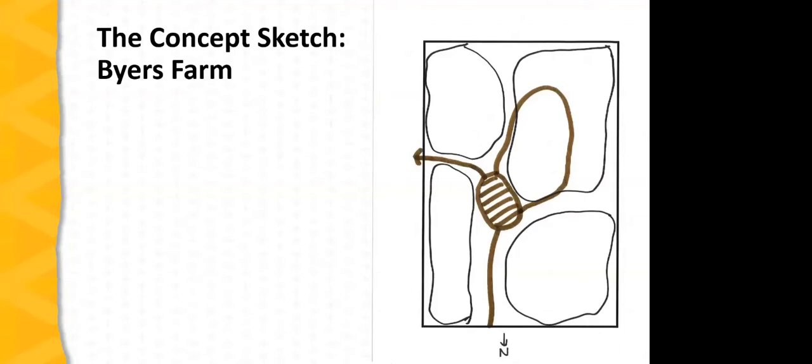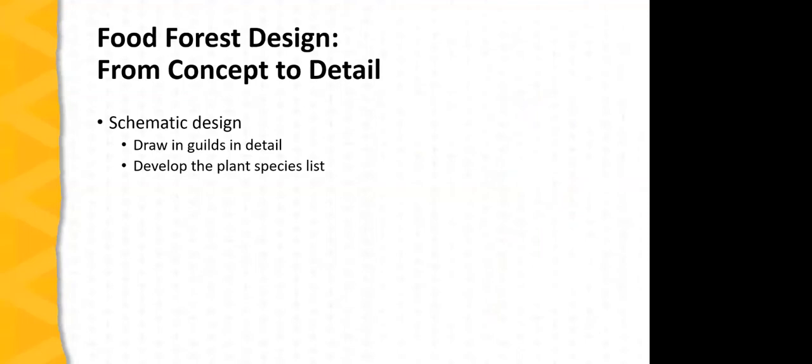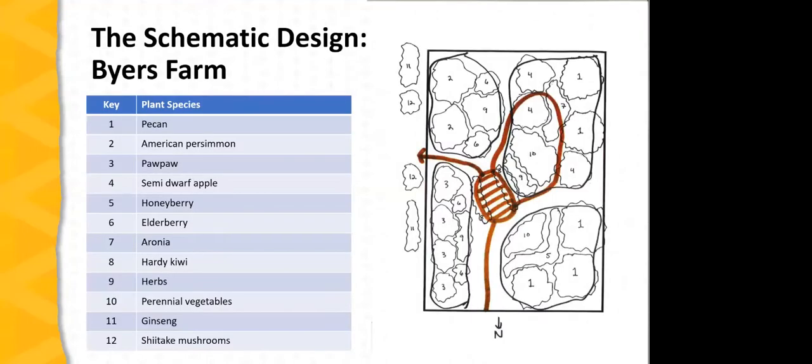The next step is the schematic design, and that's where we start drawing in the guilds in detail. This is where we start identifying the plants within that concept plan. And this is when we start developing the plant species list. And so here's my schematic design for my food forest. And you can see I've actually taken each of those 4 use areas and I've divided it up now into plants. And I've noted where things are going to go.